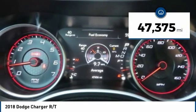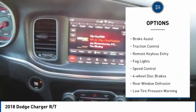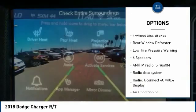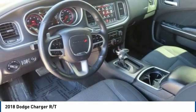This vehicle has less than 50,000 miles. Here are some of this vehicle's great options: electronic stability control, alloy wheels, brake assist, traction control, remote keyless entry, fog lights, speed control, 4-wheel disc brakes, rear window defroster, low tire pressure warning.